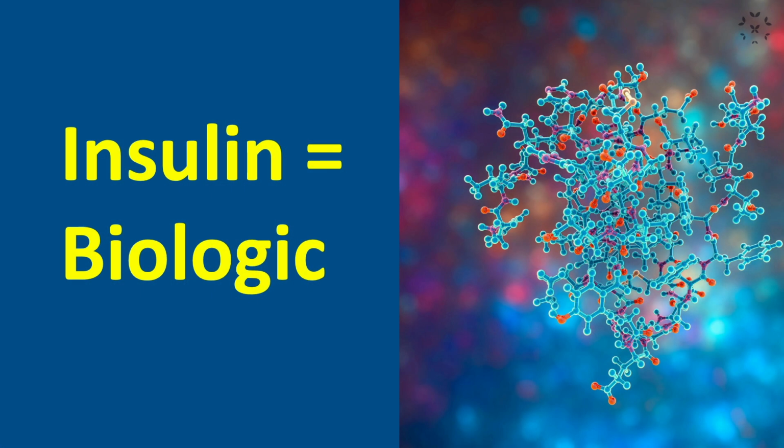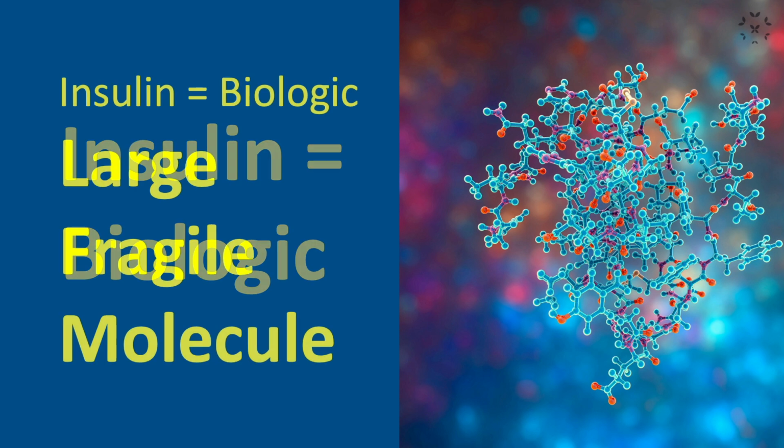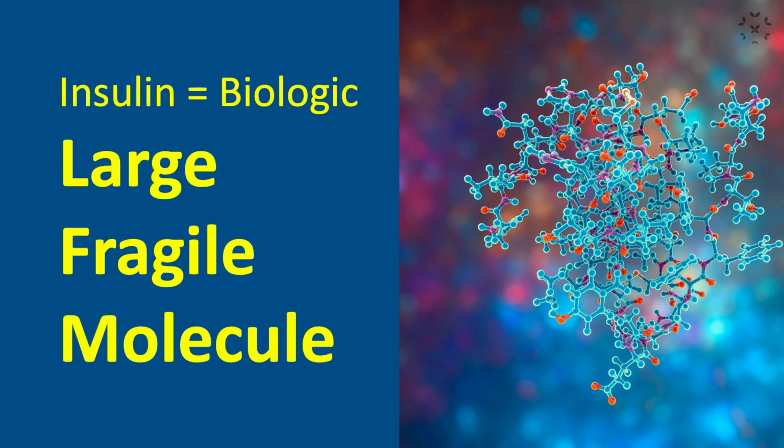So this is a picture of how insulin looks when you look at one molecule of insulin, and look how complicated it is. Each of those little round things that you see is actually an atom. So it's made up of hundreds of different atoms combined together, and it's a very large and fragile molecule. You can't swallow insulin because it would be destroyed by the stomach. It has to be exactly in this shape in order to bind to the receptor and cause it to do what it needs to do.